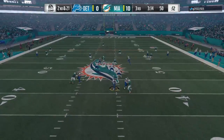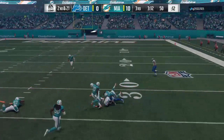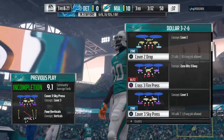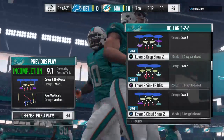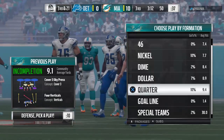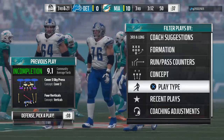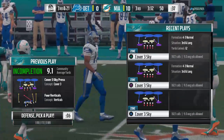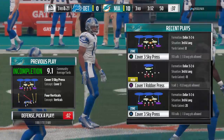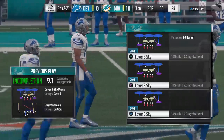From the 50 at Stafford. And his throw is incomplete. Fair to say, hasn't been his best game throwing the football, but also not getting a lot of help out there either. Yeah, you nailed it pretty well, you know. He's got to throw it better. Got to get more help. Obviously one that should have been caught.